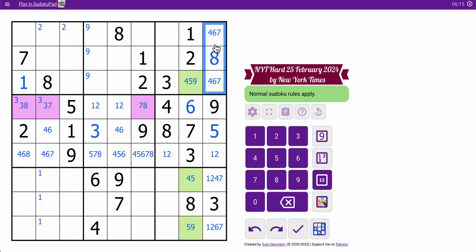1, 2, 3, 8. Okay, these are going to be from 4, 5, 6, 7, 9. That'll complete the box. Okay, that's not helpful. Down here, 1, 2, 5, 6, 7, 9 are still open. Crossing or something else.